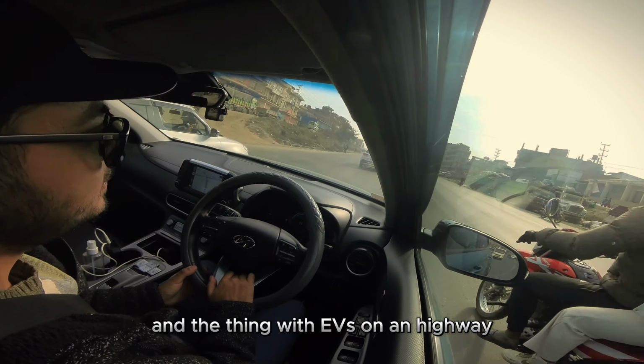Like, you know, in a petrol diesel car, if it's giving you 7-8 kilometers a liter inside a city in urban areas, it'll suddenly give you like 12, 13, 14, 15, 16, 18 kilometers a liter on the highway. Yeah, that doesn't happen on an EV, unfortunately.